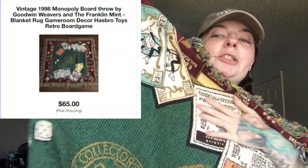Then, I do have another home decor piece. I got this Monopoly blanket, which is incredible. I just thought it was so cool. It's just like this little square throw blanket, and you're not going to be able to see it all in one shot, so I'll put a picture on the screen instead of struggling to show you. But it's just so awesome.